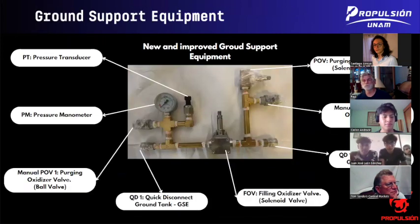Yeah. So as you can see in the P&ID of the last slide, this is our new GSE, our ground support equipment. I bet Tom knows, last year it was literally just a ball valve and a pressure manometer. So this year, as I told you at the first slide, we want to use safety as our most valuable lesson. So we added two manual purging oxidizer valves and one solenoid one. They are on the left and the right part of our filling oxidizer valve, which connects the GSE and our flight tank, a rocket.